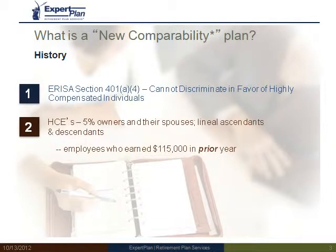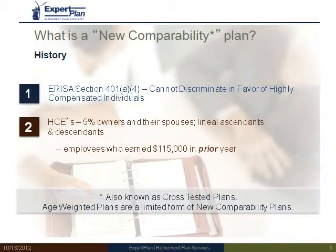A highly compensated employee is clearly defined. It's defined as either a 5% owner and their spouse. We do include lineal ascendants and descendants to that 5% owner. And any employee who earned $115,000 in the prior year. Now it's important to note that prior year definition, because somebody could be earning $150,000 in the current year, but if they earned less than $115,000 in the prior year, they are not considered highly compensated employees.